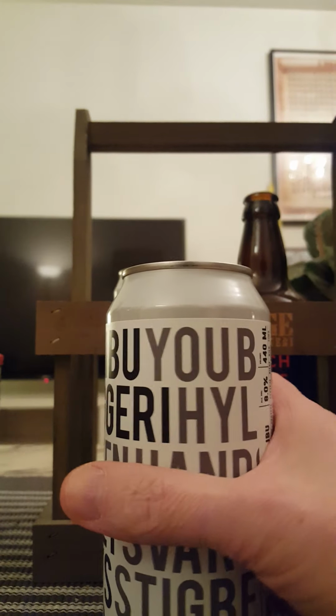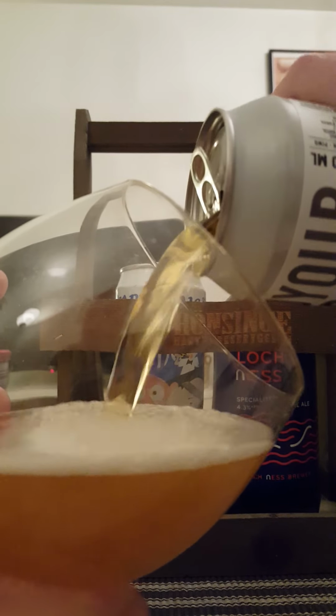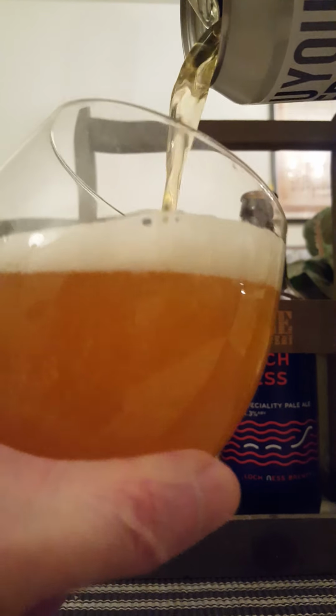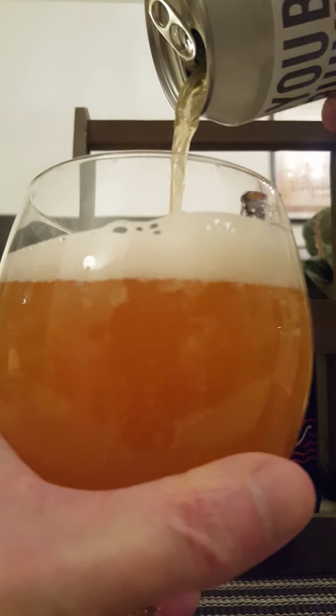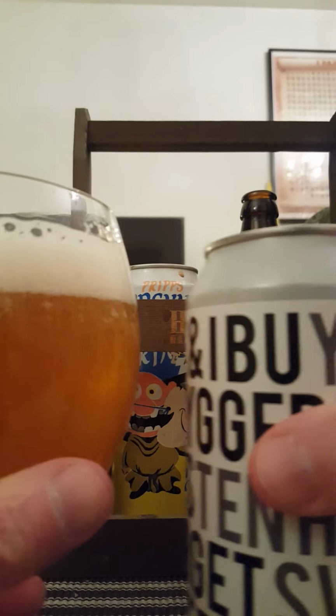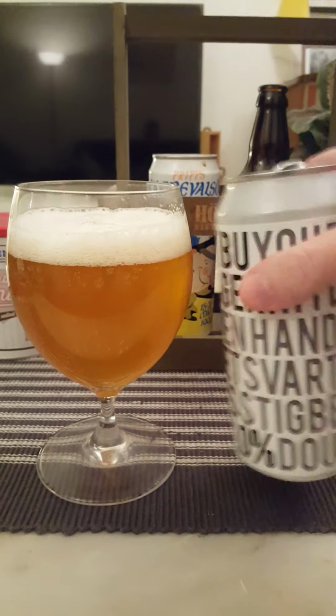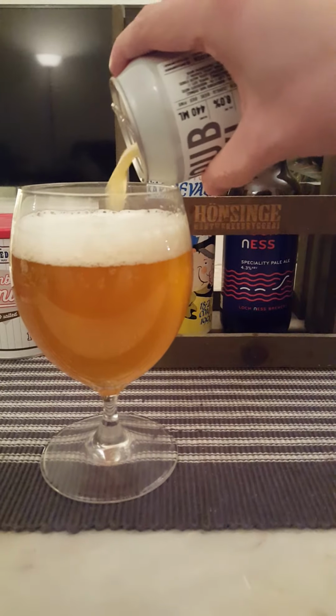There we go, a little bit of smoke. Okay, so we got four really, really top breweries here. The beer is brewed in Malmö at Hyllie Bryggeri. But as I said, they have joined forces together with Svartbergets Fjellbryggeri, and of course with Stigbergets Bryggeri and Ten Hands Brewing Company.